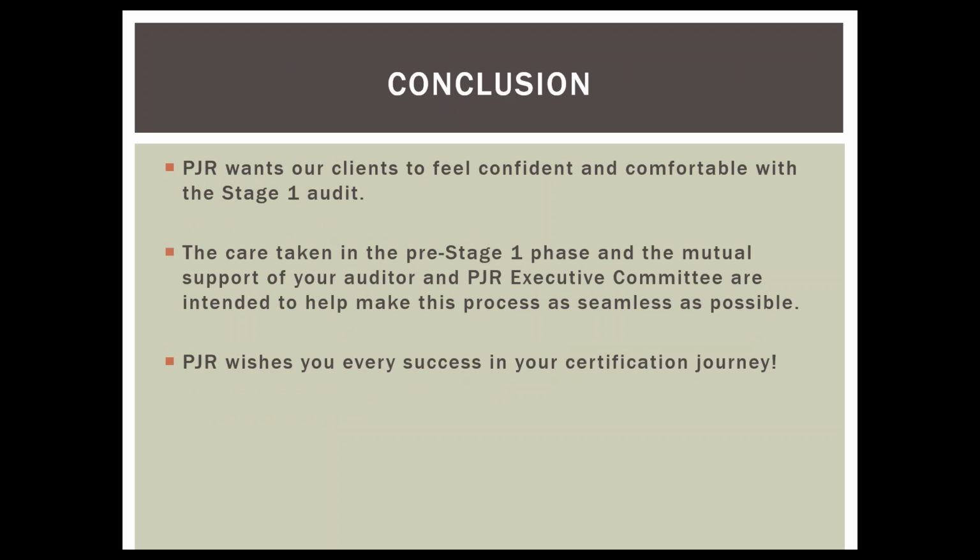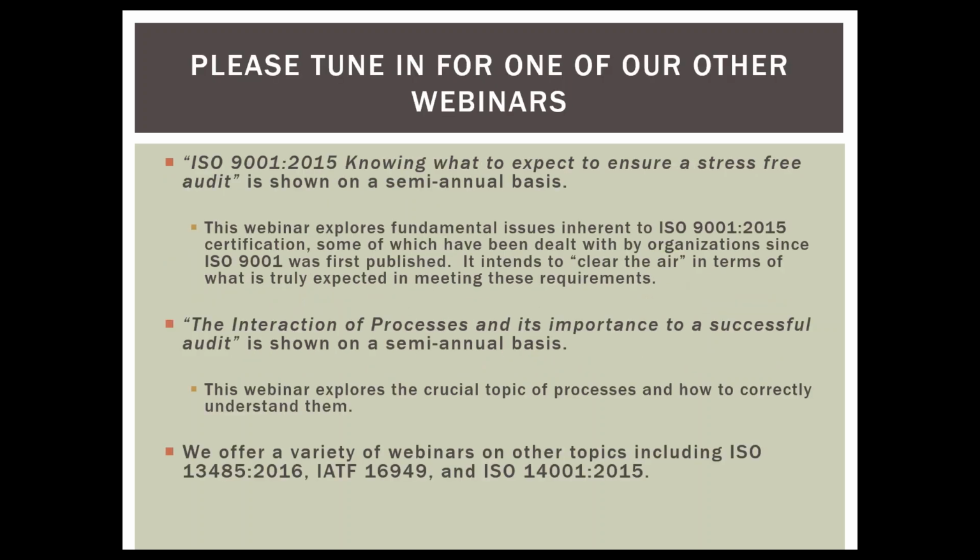So in conclusion, we want our clients to feel confident and comfortable with the stage 1 audit process. It's our hope that the care taken in the pre-stage 1 phase and the mutual support of your auditor and the executive committee are going to help make this process seamless for you. We do wish you every success in your certification journey.